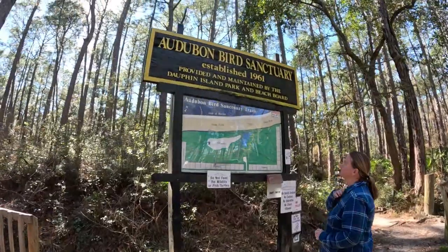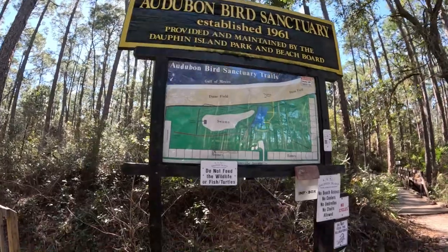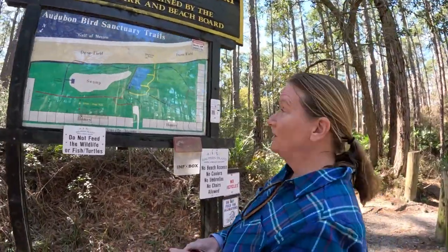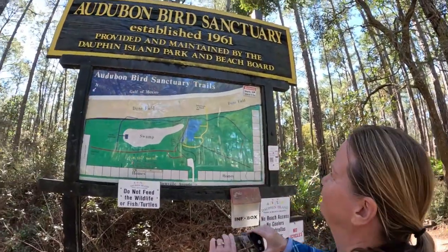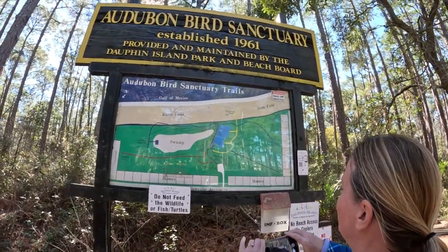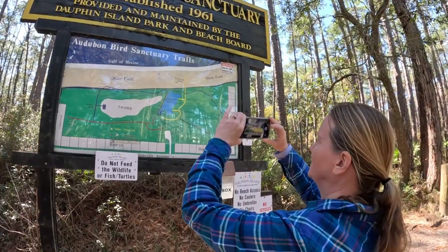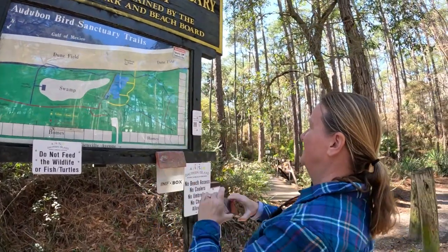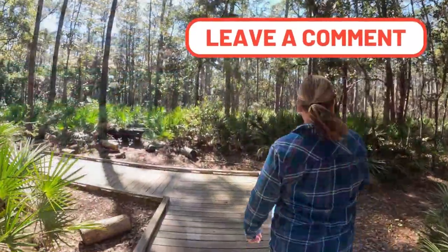What do we got here? The Audubon Bird Sanctuary. Helpful hint when you're out hiking somewhere: before you head out, take a picture of the map. Smart. Because it never fails, you get halfway through and do we go right or left? Often they're not marked very well. And you don't want to be with Dwight, that's for sure, because he's horrible at directions. In the city I am really good, but you get me out in the woods, he might as well pack a lunch. And dinner. Hopefully not breakfast.